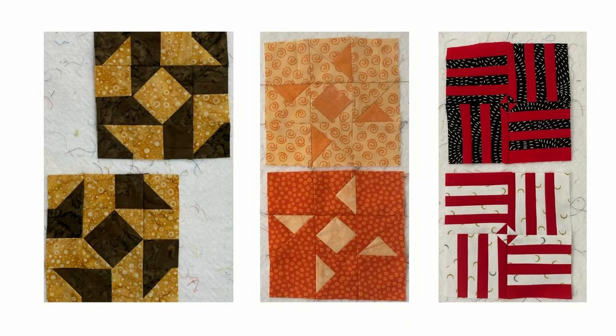Here you can see a modern sampler that I am working on where I am making two versions of every block. So you can really see how reversing the placement of those lights and darks in the same quilt pattern really makes a difference. So you get to pick and choose which fabrics you put in which position, and there are so many great fabrics to work with.